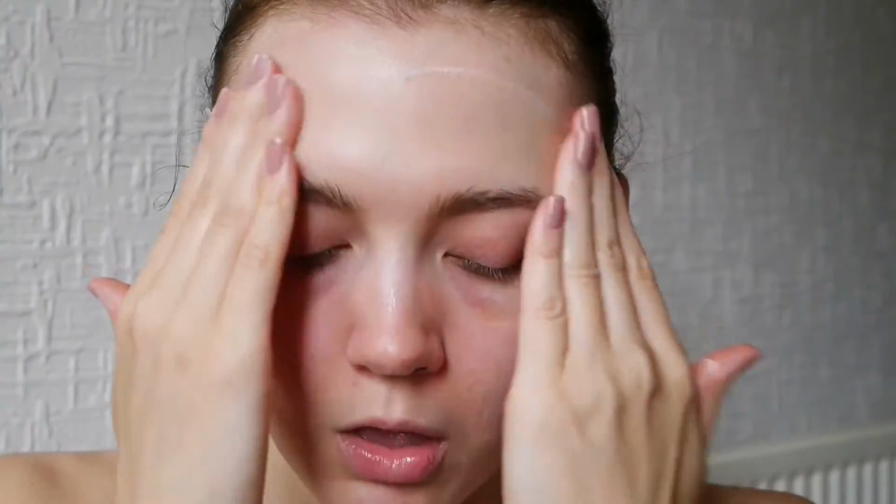I like Botanics as a brand in general because they do use, I'm not saying everything has to be completely natural, but I do like the power of certain natural ingredients in my skincare. So I like that Botanics use those ingredients, and this is just a really pleasant light moisturiser that smells nice, and it's just a nice base underneath your makeup for during the day.